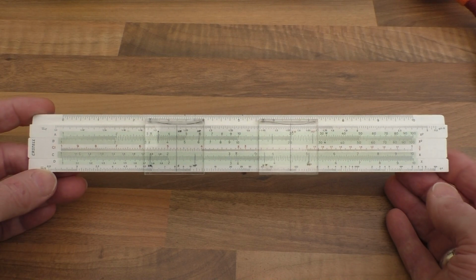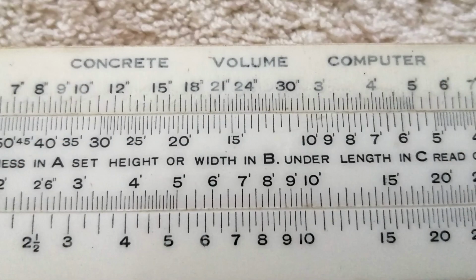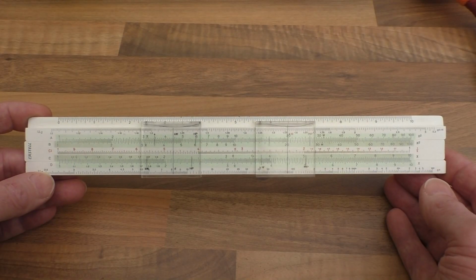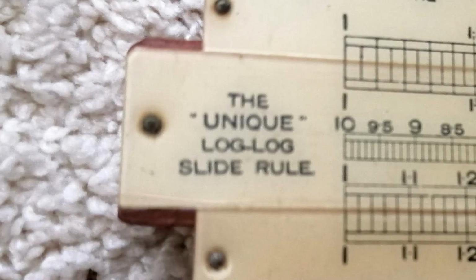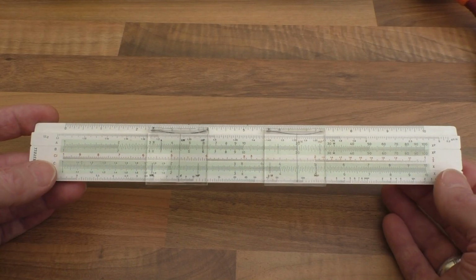My late father actually had two slide rules, as you can see here. One of them was apparently a concrete volume computer or something, I don't know how. And the other one's a log slide rule, don't know how to use that either. But this one's quite nice.